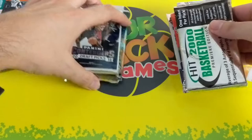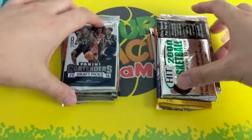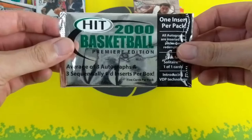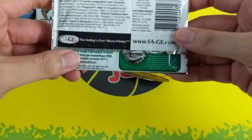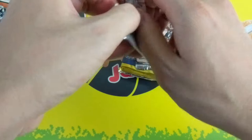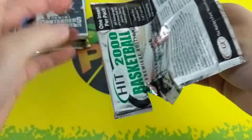See what we got. Let's just get right into it. I'm testing this out, seeing what works. So yeah, just go a stack at a time. We got 2000 Hit Basketball Premier, average of 3 autographs and 3 numbered cards per box. Never heard of this before. Let's check it out. Should be interesting. It's the year 2000. Is that the Michael Olowokandi draft? Perhaps. Let's see what we got.